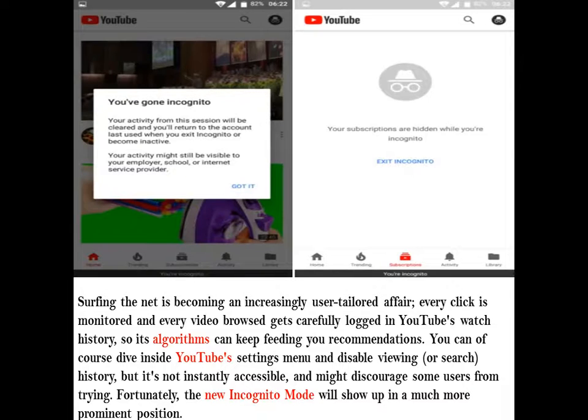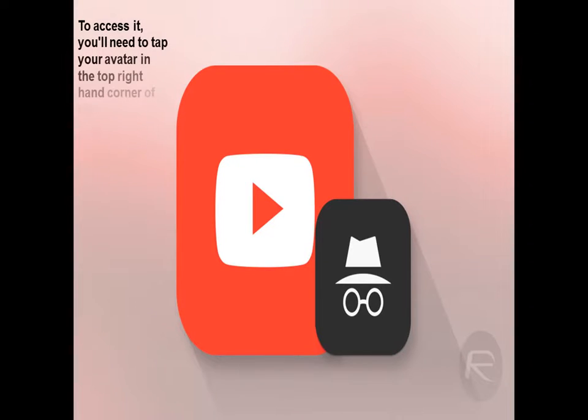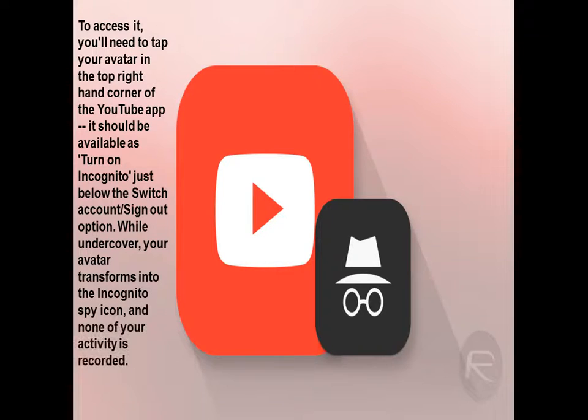Fortunately, the new incognito mode will show up in a much more prominent position. To access it, you'll need to tap your avatar in the top right hand corner of the YouTube app. It should be available as turn on incognito just below the switch account sign out option. While undercover, your avatar transforms into the incognito spy icon and none of your activity is recorded.